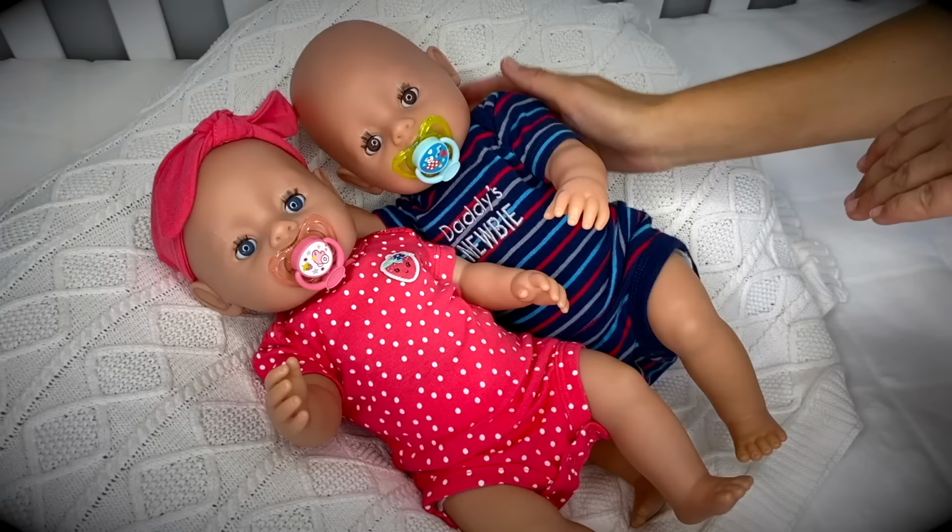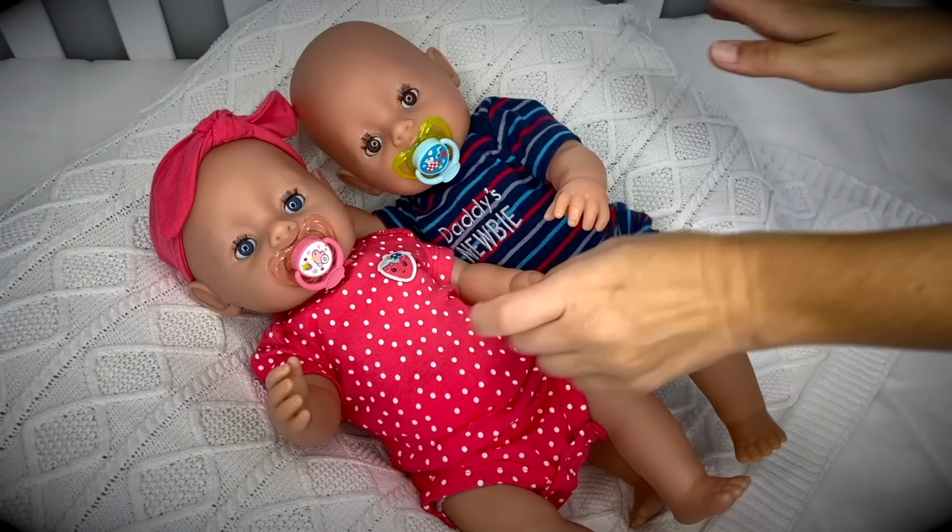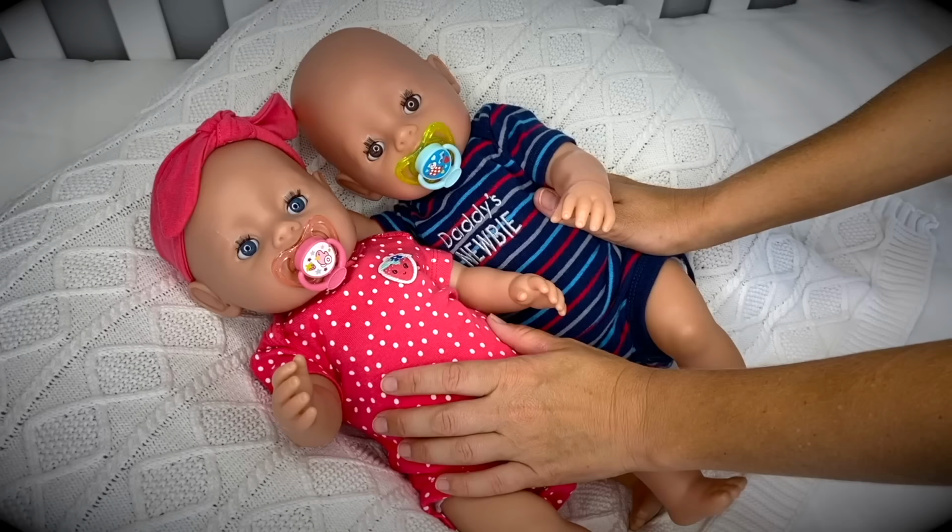Here we have our baby Ethan and Emma, our precious baby born twins, and today we're going to give them a bath just before they go to sleep for the night. So as you can see, they're still dressed in their day clothes that they had last time when you saw them go for a walk in their stroller.